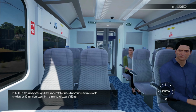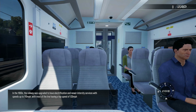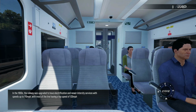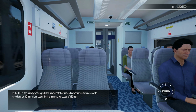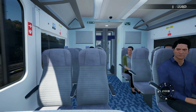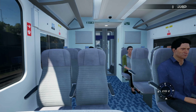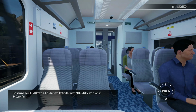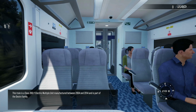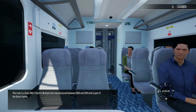In the 1950s, the railway was upgraded to have electrification and newer intercity services with speeds of up to 110 miles per hour, with most of the line having a top speed of 125 miles per hour. This train is a Class 350/1 electric multiple unit, manufactured between 2004 and 2014, and is part of the Desiro family.